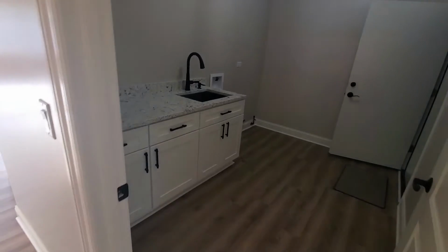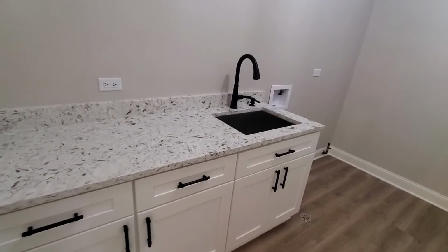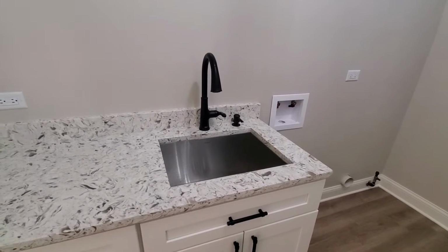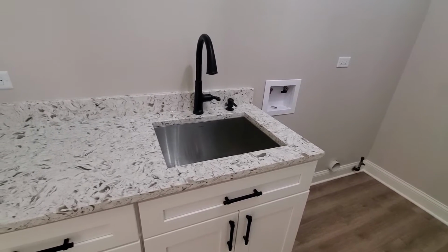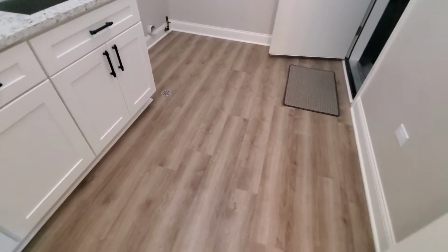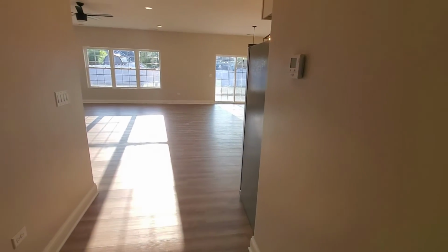That is the laundry room. It is huge, by the way. Still the granite countertops. Removable spout type faucet in your slop sink with soap dispenser. And again, your luxury vinyl tile. We're going to talk a little bit more about the garage and the room behind it here very soon.